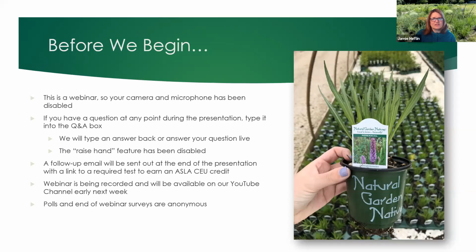We are going to go ahead and get started with a poll. This is just a quick poll asking what your experience level is with natives. So have you used them a lot in your plantings, a little bit here and there, or not really at all?